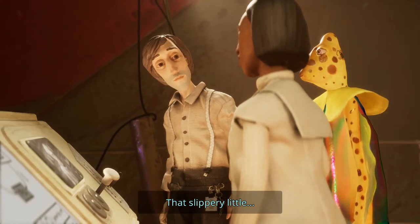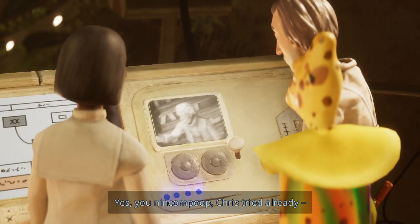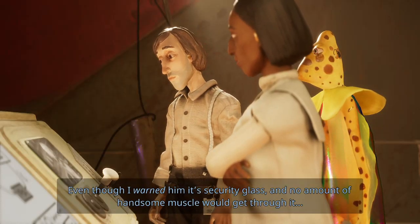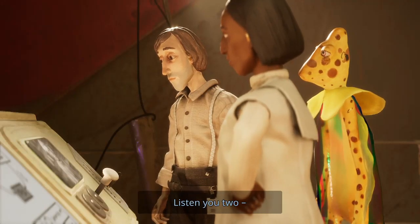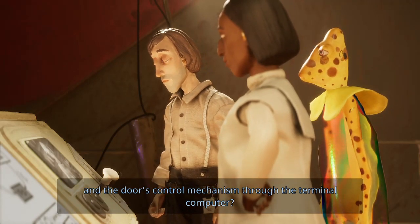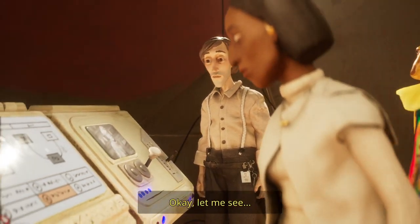Really? That slippery little... I guess you've tried breaking through the revolving door? Yes, you nincompoop! Chris tried already! Even though I warned him, it's security glass, and no amount of handsome muscle would get through it. Listen, you two. You should be able to access the security shutters and the door's control mechanism through the terminal computer. Okay, let me see.